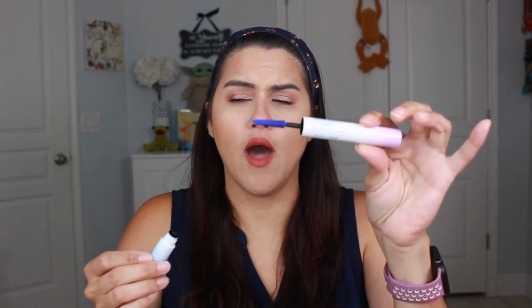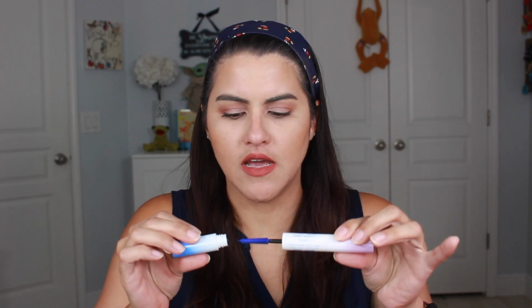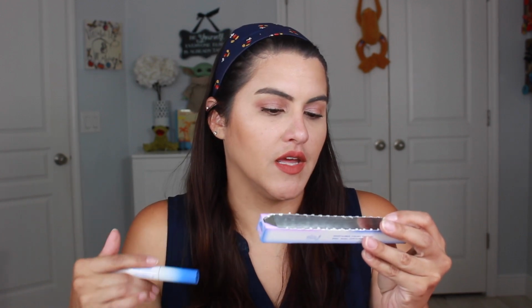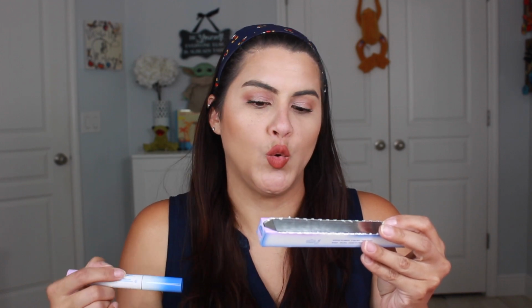So this is like a pink primer. And then here on the other side, ooh, how fun. I don't have any colored mascara, and this is a bright blue one. I'm not sure if they're both... Okay, so the lilac side volumizes and then the blue side lengthens.